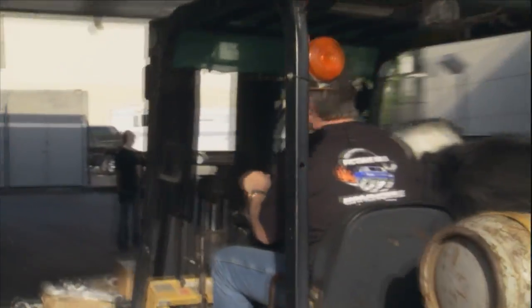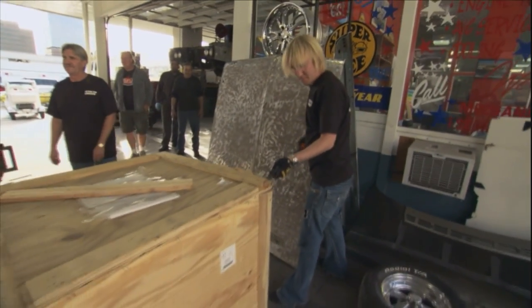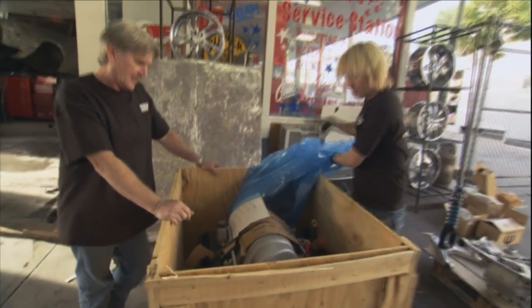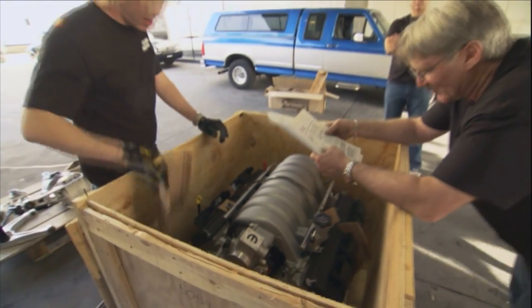This is no ordinary crate engine. It's the kind of power that even Ford and Chevy guys respect. The new 392 Hemi showed up today. And did it ever. Ready to provide some heavy horsepower as it keeps the weight off the ride.